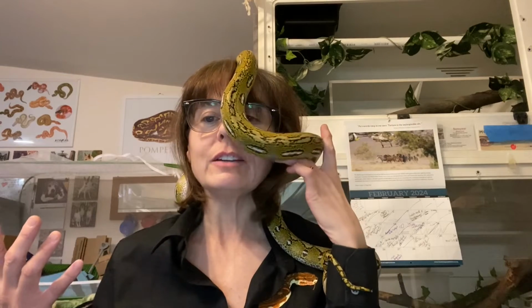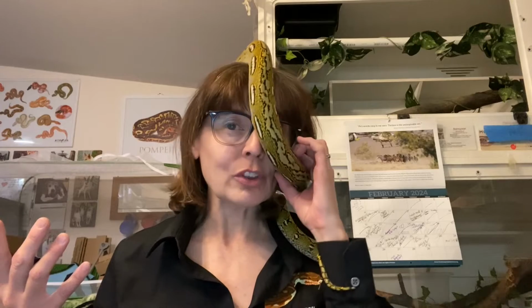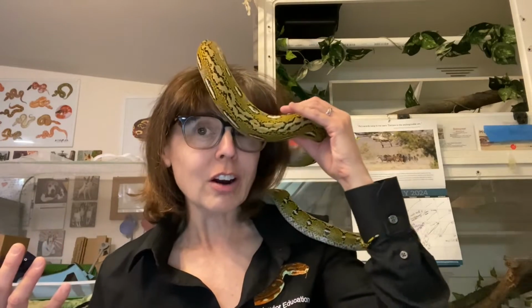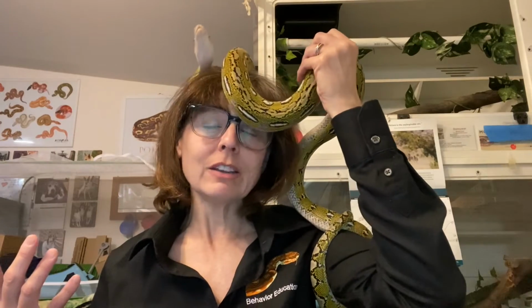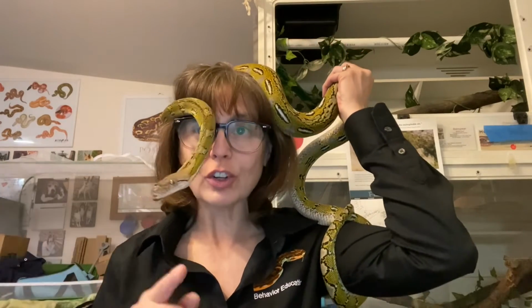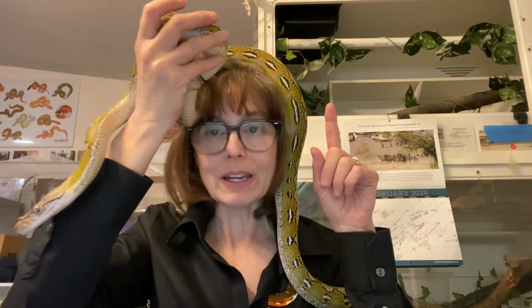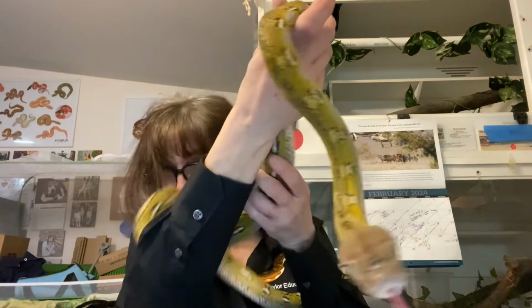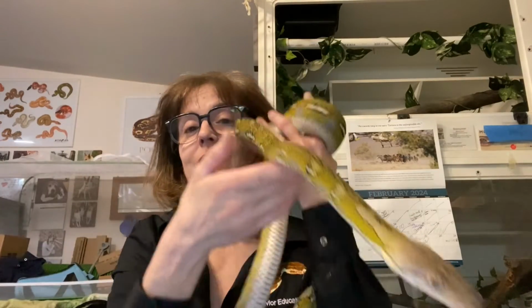When you really need to do enclosure maintenance, but the snake's not coming out on their own or they're not trained to come out on their own, there are low-stress ways to clean and do maintenance while they remain in their habitat. And I'm going to show you what those are right now, just as soon as I put TC up, because otherwise he's going to interfere with the video I'm making. So TC is going to tell you goodbye. He is going to go into an enrichment space that is very safe and snake-proofed.